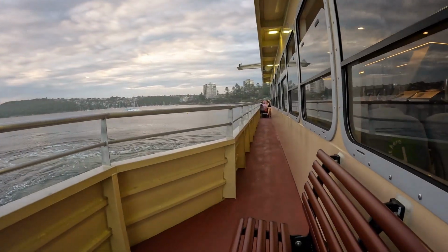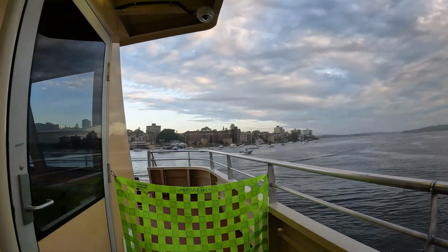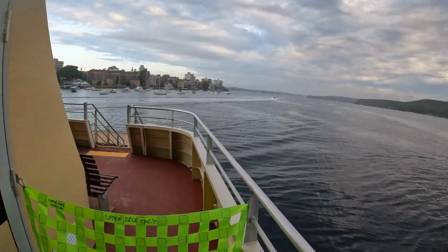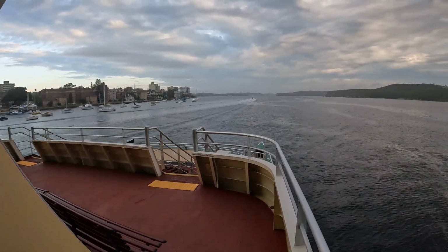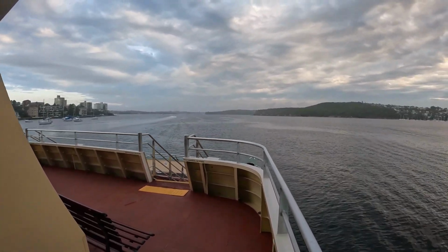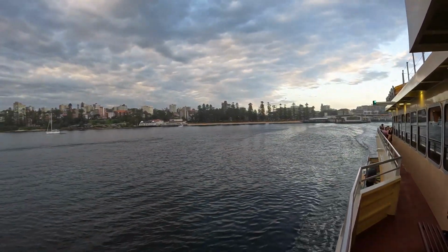I've got this side of the ferry to myself. Everybody else is sitting at the back there or sitting indoors, because I'm hoping to get you a look at the front of the ferry here. Sort of the front. We're pretty close. Surprised this larger ferry picks up a bit of speed as well.